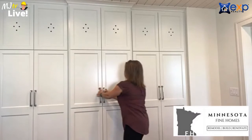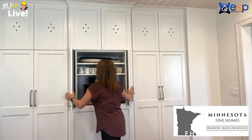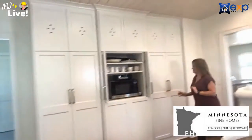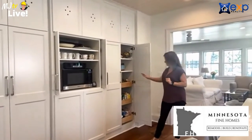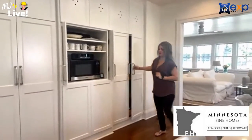Yes. I'm going to pick up the camera and come over to you. This is where the microwave is. Everything else is just full pantry, but the microwave's hidden in storage. Pull out pantry, roll-out shelves. Wow. Okay, now I want to see what's over here.